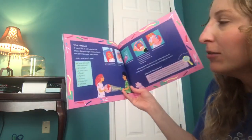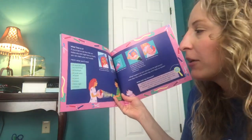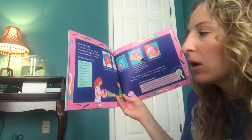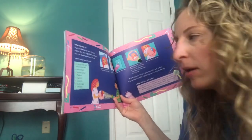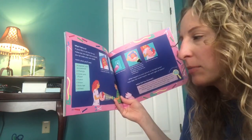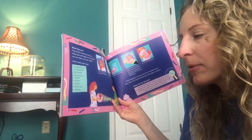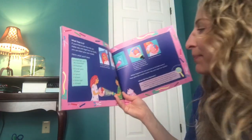If you'd like to see how the sun makes day and night here on Earth, you can make your own model. Here's what you'll need: a large ball, such as a basketball, a flashlight, a small piece of paper, a pencil, scissors, some tape, and someone to help you.